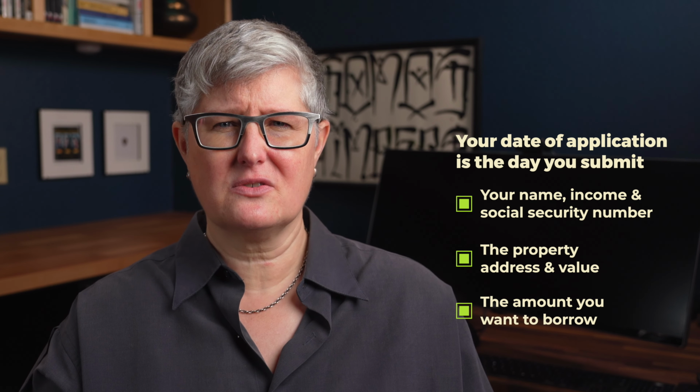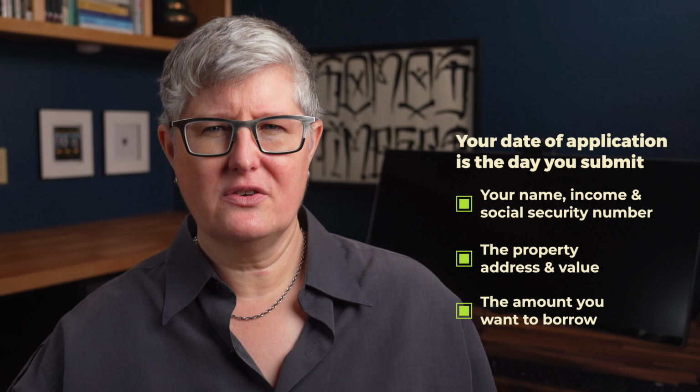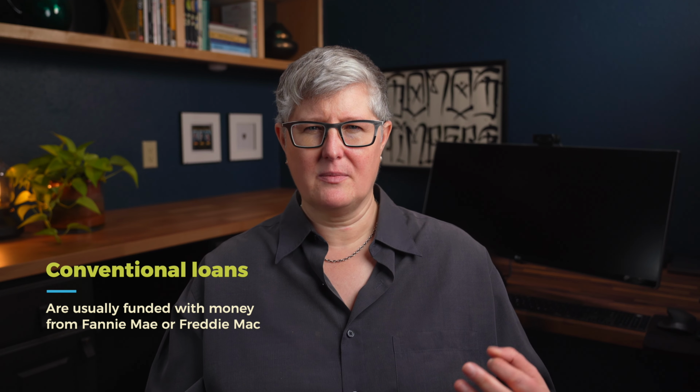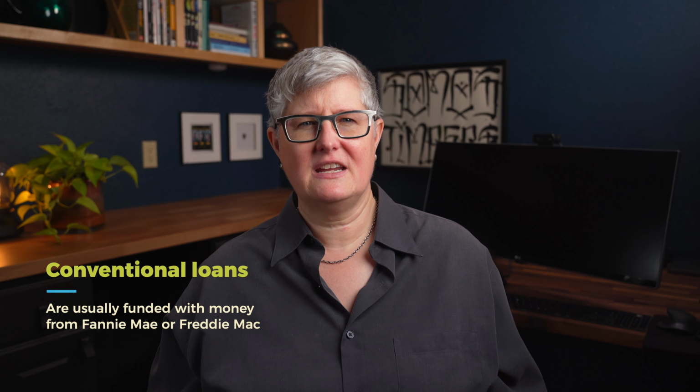It can take weeks or, in unusual circumstances, months to process and then close on a loan, but as long as you get the ball rolling early enough, your support payments can remain in the mix. Most conventional loans are funded with money from Fannie Mae or Freddie Mac, probably familiar names. Fannie and Freddie set a maximum loan limit every year. Loans above this threshold, the limit that Fannie and Freddie set, are called jumbo loans.